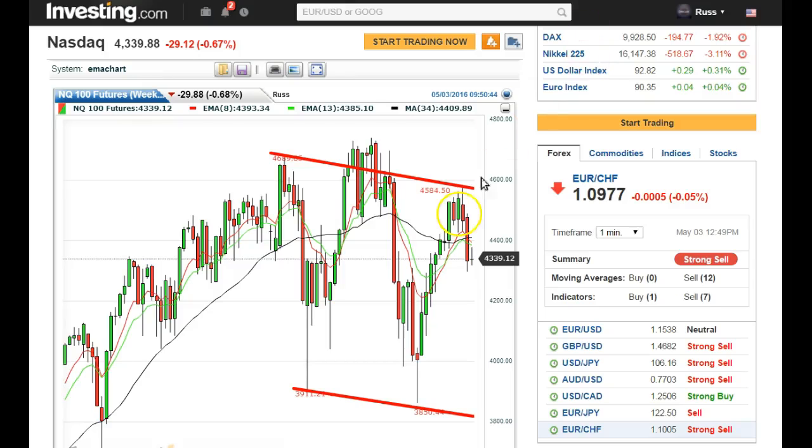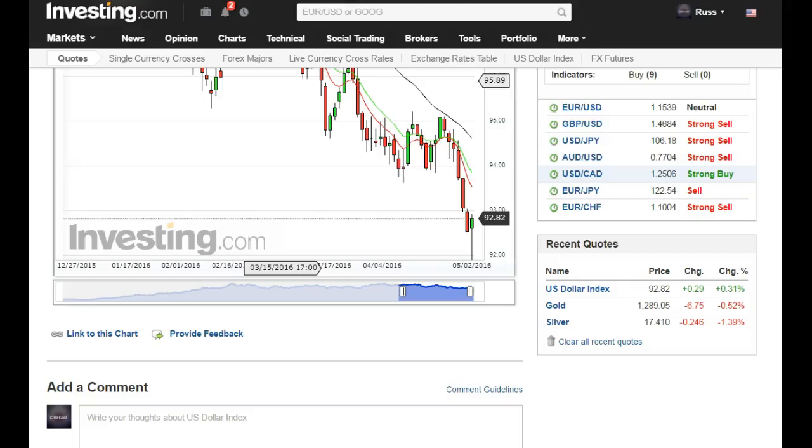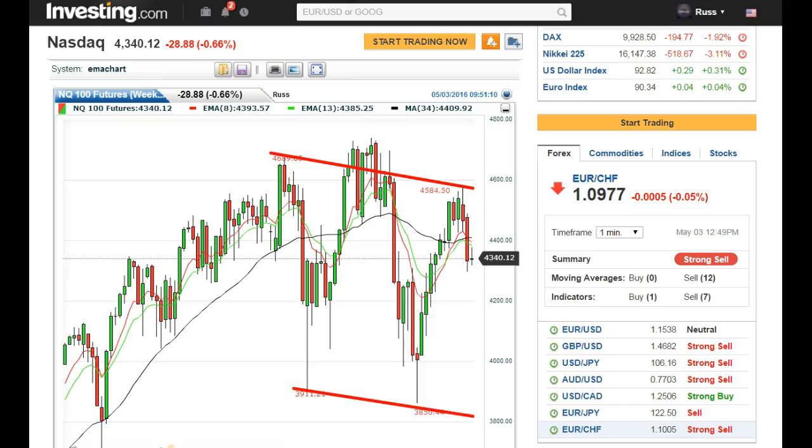That's why the Nasdaq's just barely hanging on by a thread. I believe that the Dow needs to fall down, and watch the dollar as it bearish retraces either more or just breaks down. But last night was nasty. The dollar just fell from 93 all the way to 91. It is pretty dramatic. Anyways, that's where I'm at with Nasdaq.